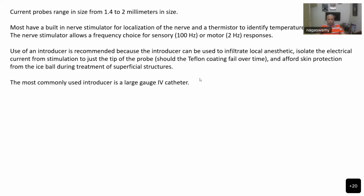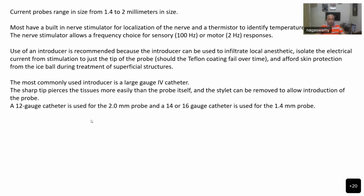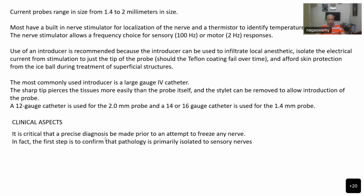So that you can protect the other areas and the tip only will be close to the nerve. The commonly used introducer is a large gauge IV catheter. The sharp tip pierces the tissues more easily than the probe itself, and the stylet can be removed to allow introduction of the probe. A 12 gauge catheter is used for the 2 mm probe and 14 or 16 for the smaller probe of 1.4.